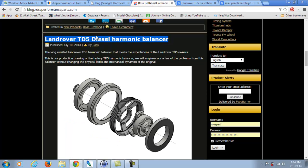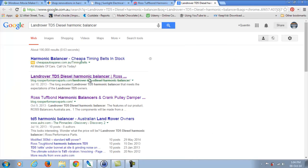Let's have a look at another one. So I've taken this one. This guy sells Land Rover diesel harmonic balancers. And here he is here, number 1. So if you're looking for a harmonic balancer for your Land Rover, here it is here. He's targeted his product. So anybody looking for that product, he'll come up number 1. And once again, there's quite a few results.